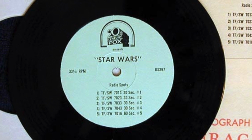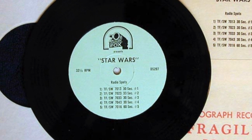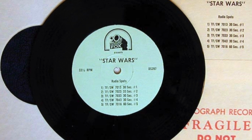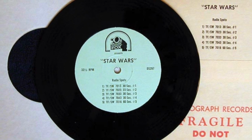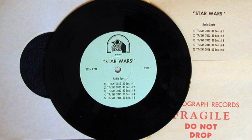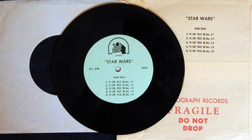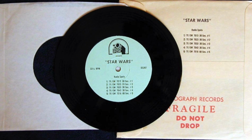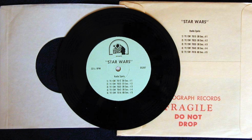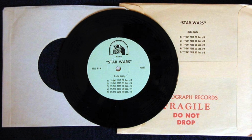Don't be alarmed. It's only a laser sword fight. Don't be scared. It's only the Death Star destroying another world. Relax. It's only a movie, and it's all for fun. Director George Lucas and 20th Century Fox present Star Wars. Rated PG. Parental guidance suggested.